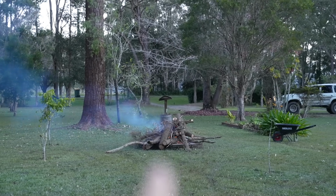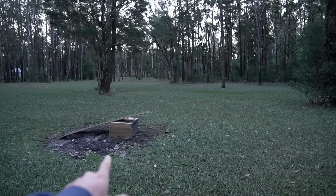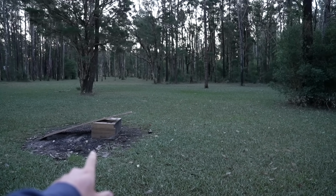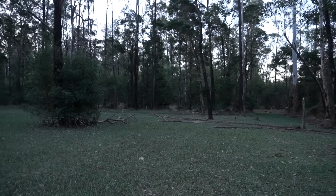That's that fire there, stacked to the brim with wood. It's getting dark, we are nearly out of light. So we're just going to spend the last 15 minutes or so of daylight. We won't light it today, but stacking up this bigger burn pile down the back here. We've got wood and rubble all across the ground everywhere.